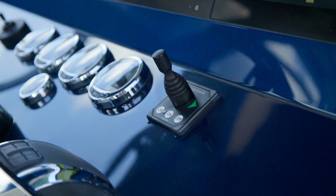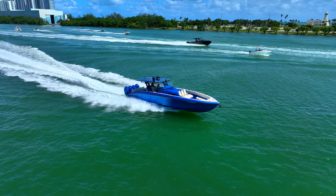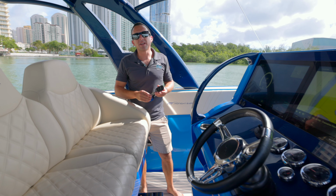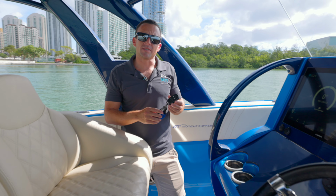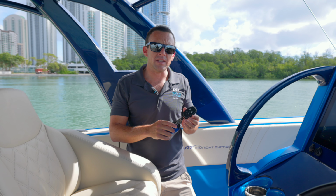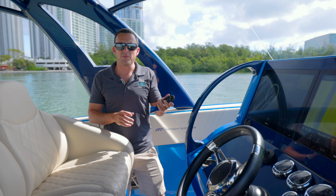We have our Go Light bow thruster, and if you're wondering, top speed of this thing, 86 miles an hour, can cruise at 45 to 55. Another unique feature to Midnight Express, their own security system comes with this key fob. Can't start the boat without it, kind of like your car key. Turns the batteries on and off, and you cannot turn the boat over without this with you.